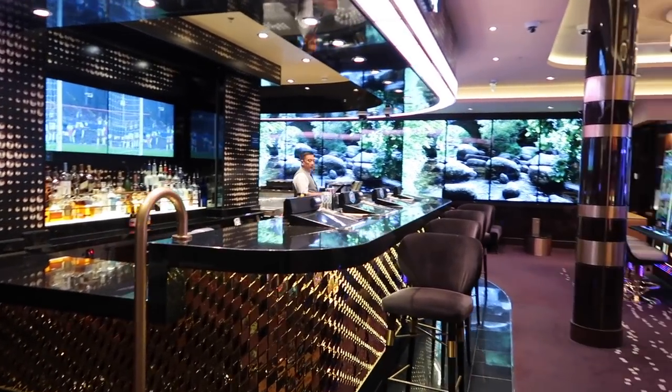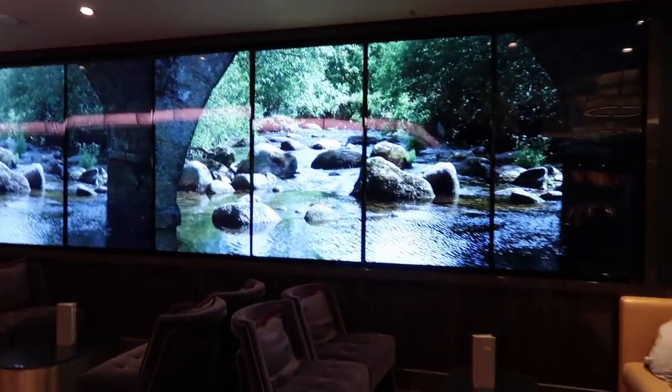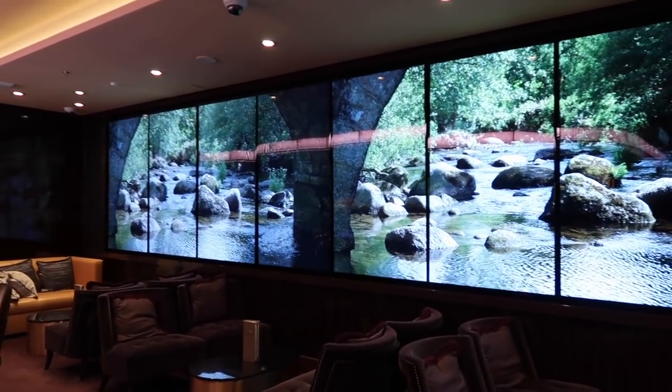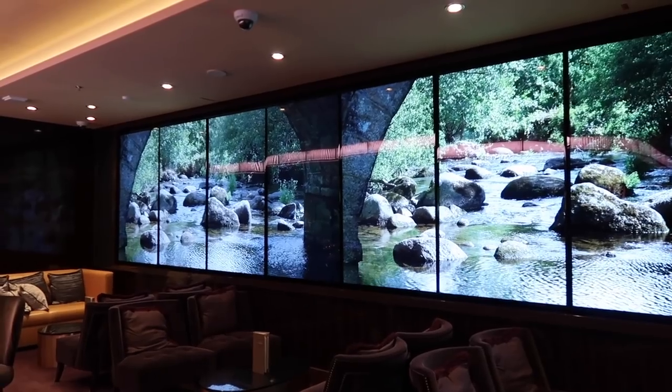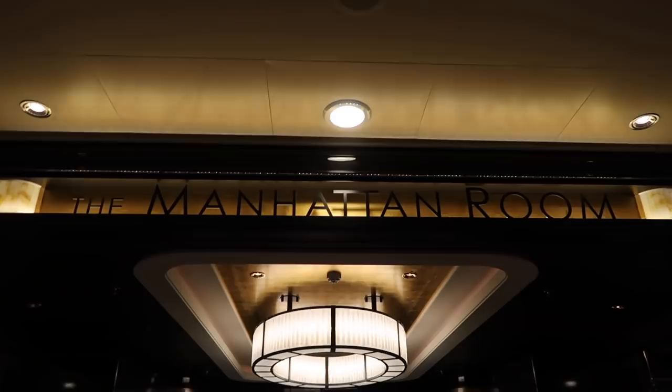And let me tell you, I love those screens back there. Just look how beautiful that is. So they're bringing a little piece of nature into a casino, which is not something you would typically see in an area like this. I really like it.